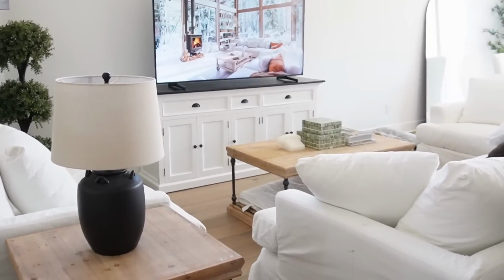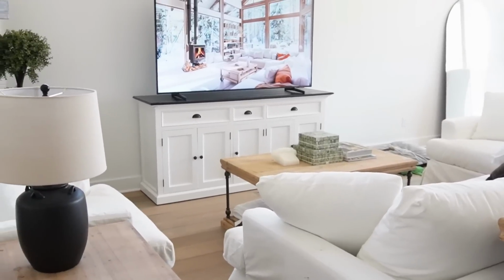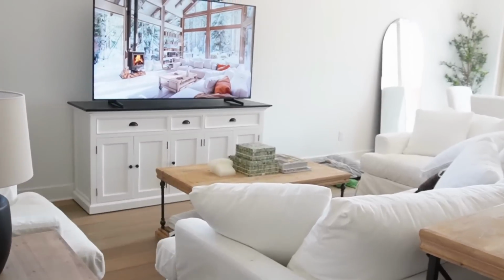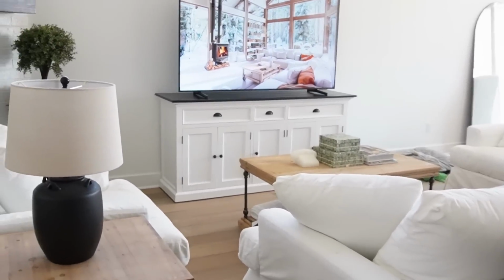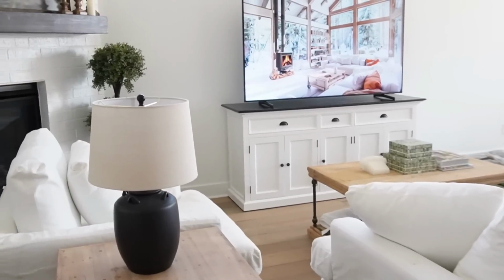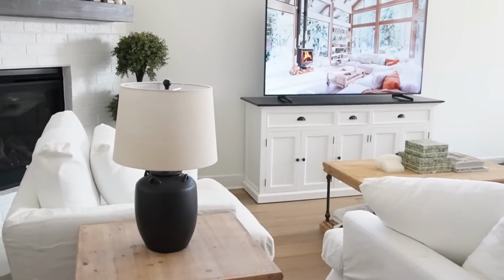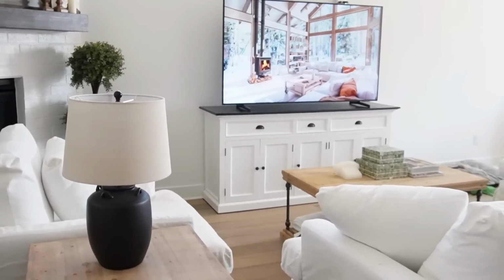Why do you want such a big house? I personally don't care. If one person wants to have a 30,000 square foot home for themselves, more power to you. Be happy. But I just love a smaller, cozier space, at least at this point in my life. I think this house fits us so well.